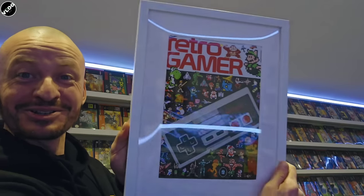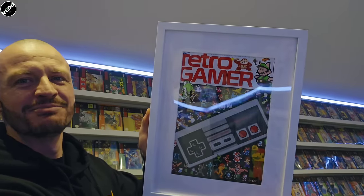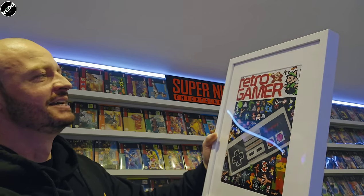But anyway, before I go off on too much of a tangent, let's find a home for this, right? I think it looks good as well. I was toying with getting a light grey one, but because everything's white in here, I just thought, make it about the piece of artwork itself, right? So let's find a home.